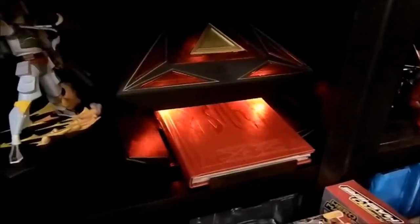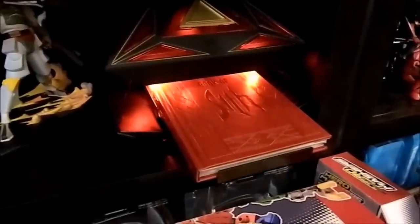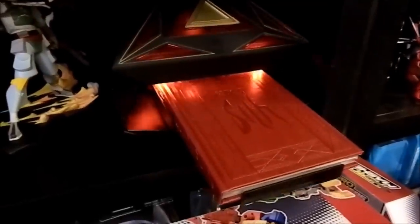My Boba Fett animated maquette. Then I forgot the Jedi, I've got to have the Sith, too. Theirs is way cooler, I think, if it'll work. Same thing with them. You can get the book separately for like 10, 15 bucks, but it comes with artifacts and all kinds of cool stuff in there.